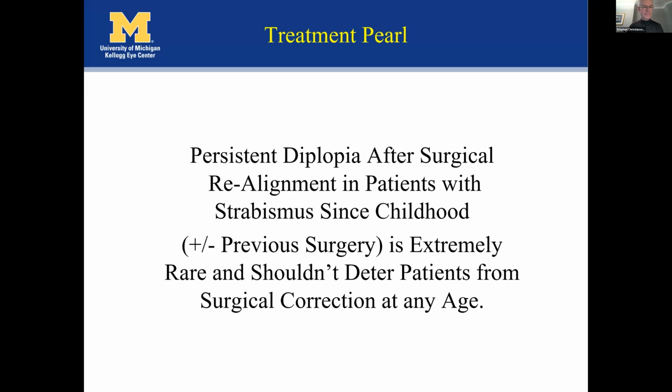So I think the pearl here is that persistent diplopia after surgical realignment in patients with strabismus since childhood is rare, and we shouldn't withhold patients from surgical correction at any age. And I think this is an important point. I see patients all the time that have been told by good ophthalmologists and orthoptists and optometrists that they shouldn't have surgery because of the risk of diplopia, and that's just not the case. In 40 years of doing this, I've seen 2 patients that have had persistent diplopia that was a problem, and both of those had optometric vision training.